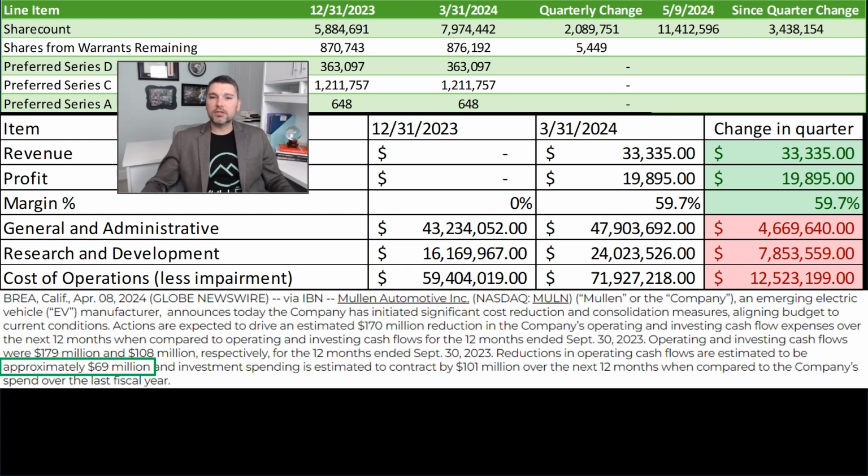You can see from research and development, there was an increase as well, an additional $7,853,559. So for a total cost of operations, there was an increase of $12,523,199. So some of you may be asking, I thought Mullen was planning on cutting back their costs. Well, I went ahead and added their PR into this specific slide, and you can see the PR was dated for April 8th.